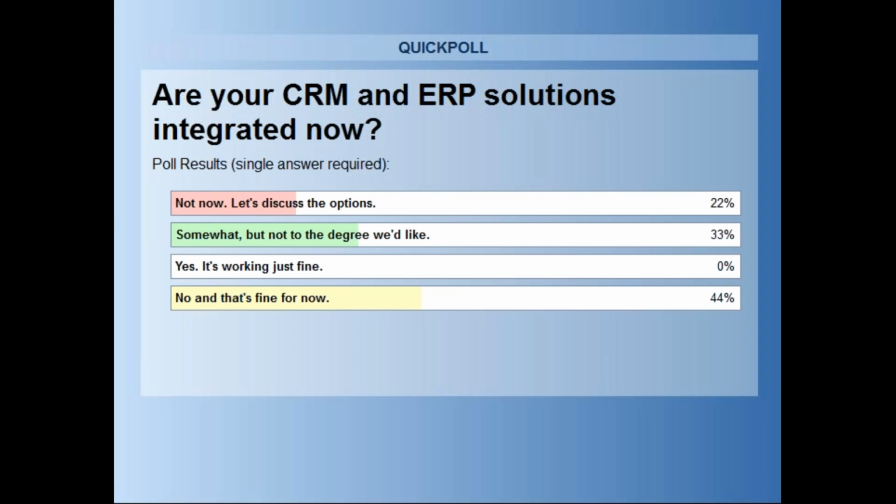All right, so about 20% of us are not integrated yet, but interested in getting some more information. That's fine. We'll follow up after the webinar. We've got some people that have some level of integration, but not as much as they'd like. Nobody's got it wired 100%, and some people are not integrated, but that's just fine for the time being.